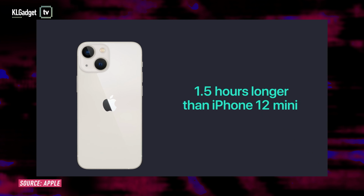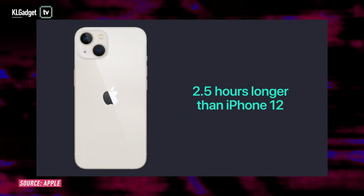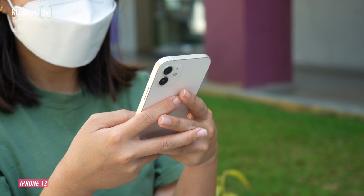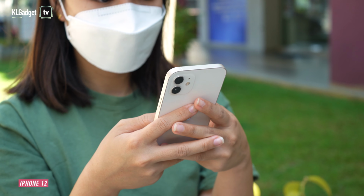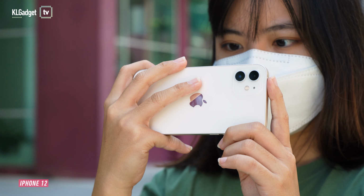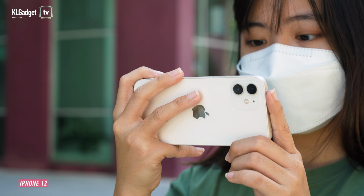Yes, I know the iPhone 13 lasts 2.5 hours longer than the iPhone 12, and that is actually a big deal for me because I am constantly on my phone. But if we're talking about battery life alone, I think I'd rather charge my phone another 1 or 2 times more than to spend a few thousand ringgit just because I want longer battery life. So no, if you own an iPhone 12, I will advise against upgrading your phone right now. I think it's wiser if you just save and wait for Apple's next iPhone.